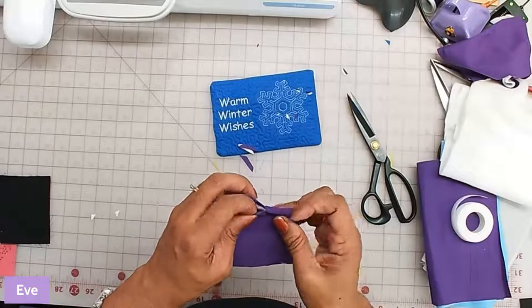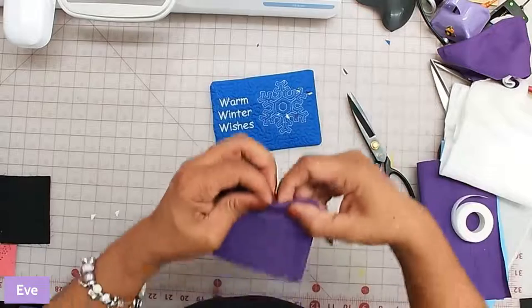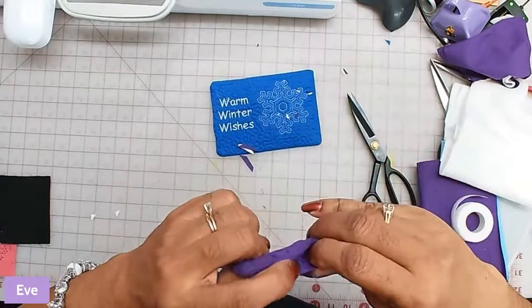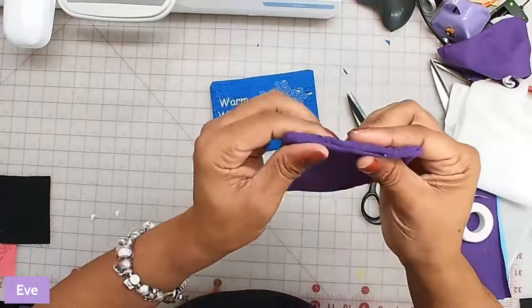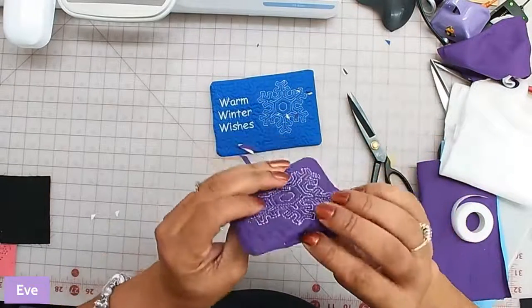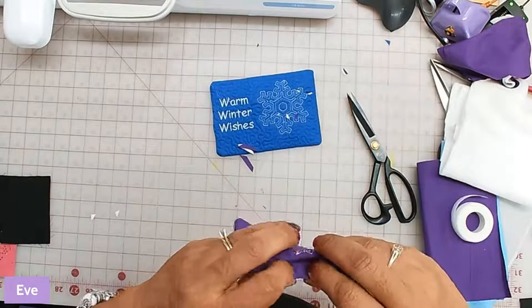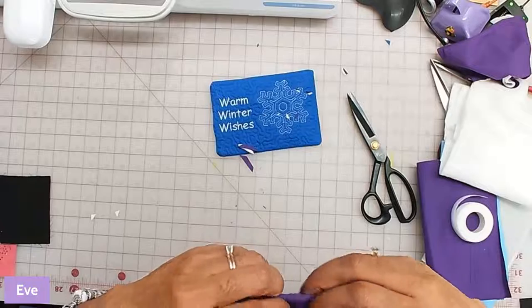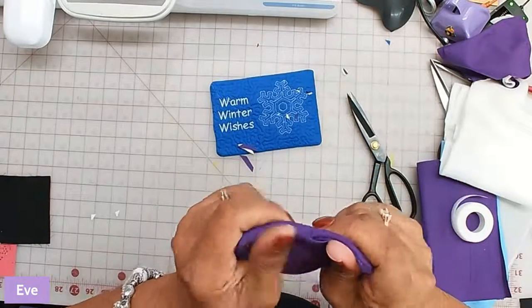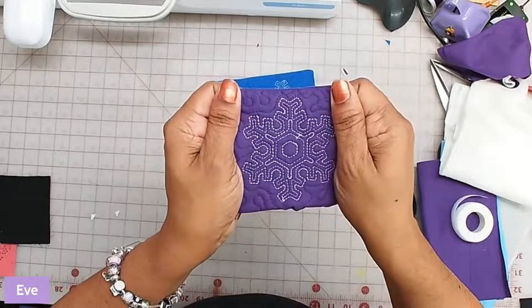Okay, so now same thing. We're going to fold in these tabs. Sorry. I'm going to fold in these tabs. Forgot you got to be able to see. All right, and once you sandwich them in, let me see if I can't get that to sandwich a little bit better. All right, there we go. We wanted to line up. And there we have a 4x4 mug rug.